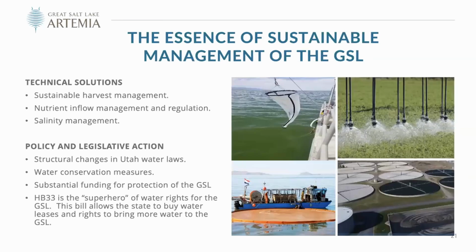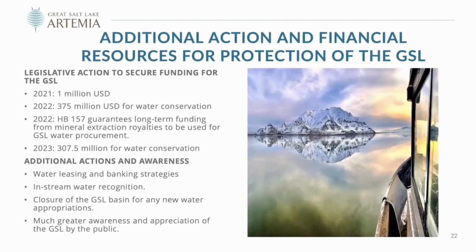And some other things that have happened are at the policy and legislative level. And some really great bills have been passed. A lot has been done changing how we view water rights and water conservation. It's been very effective. I just have one bill that has passed here, HB 33, but there are many of them that have had a lot of benefit for the lake. And then money is following.